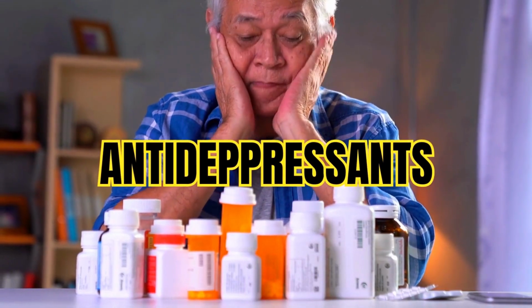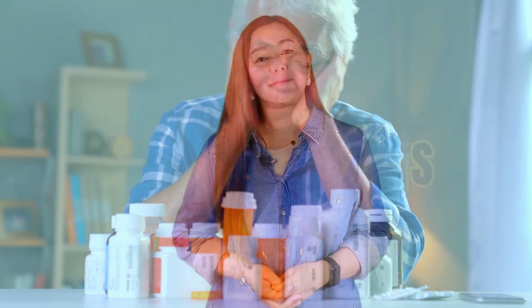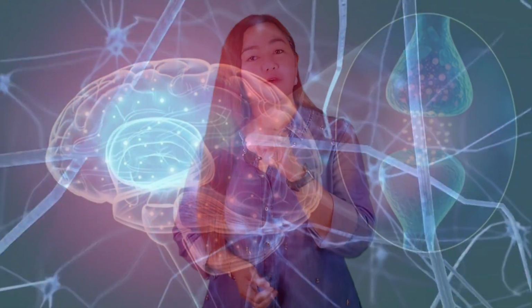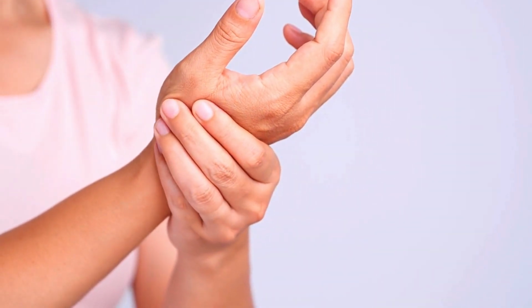Another group of medicines that have been proven to actually damage the nerves are antidepressants. To begin with, antidepressants work by stabilizing or helping with the neurotransmitter serotonin to help stabilize the mood. However, this is where the problem starts, because accumulated levels of serotonin can impair your nerves' ability to function well, giving you neuropathy-like symptoms.